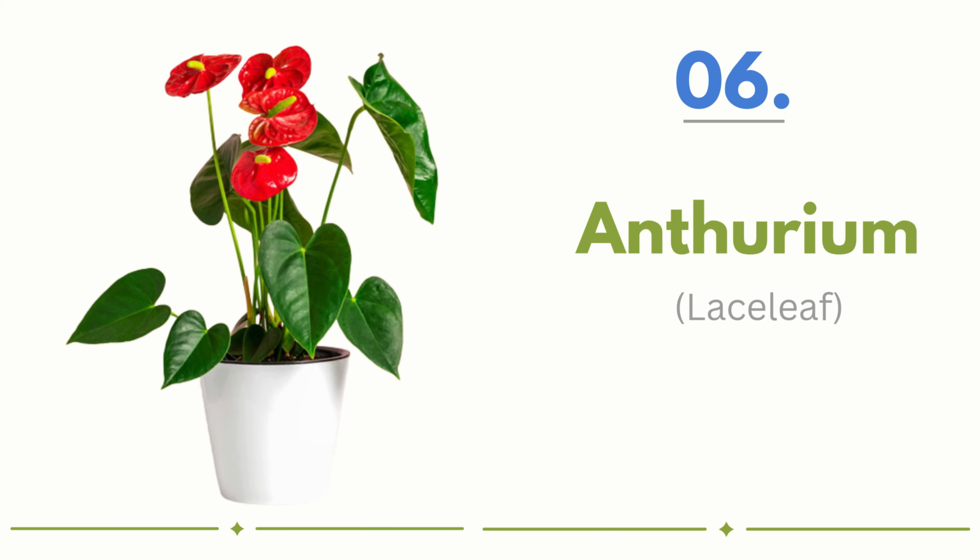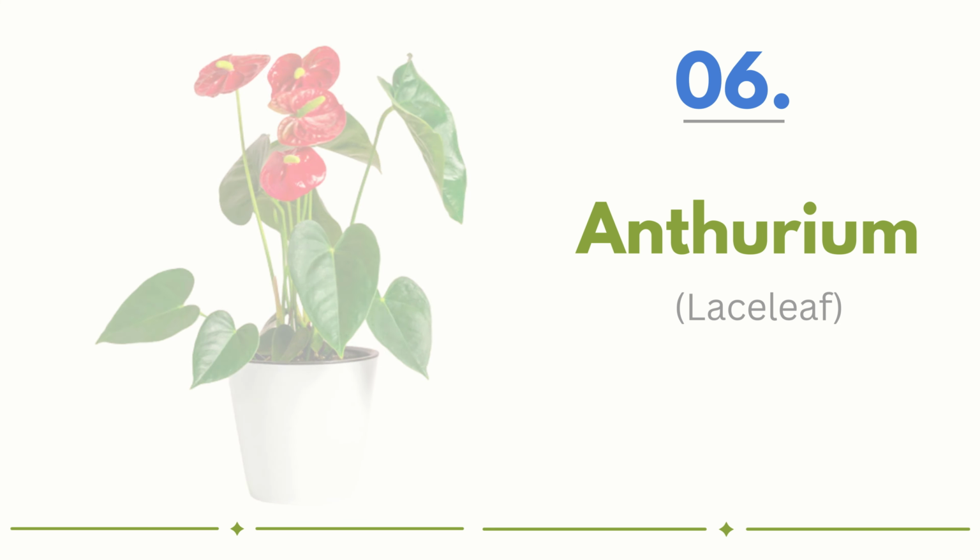Unlike most flowering plants that bloom once and quit, this one keeps going. It can bloom year-round if it's happy. Give it bright, indirect light and water it when the soil feels dry. And an Anthurium can live for decades. Seriously, some people have passed these down like family heirlooms. So, if you want a plant that's elegant, low maintenance, and long-lived, this one's a keeper.